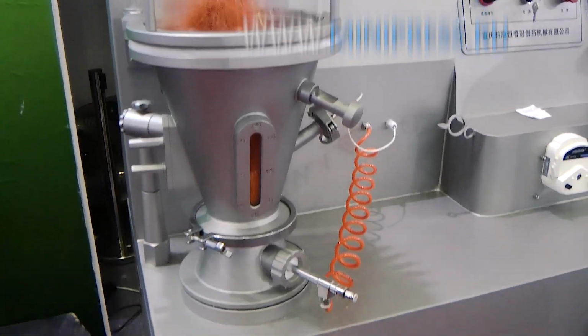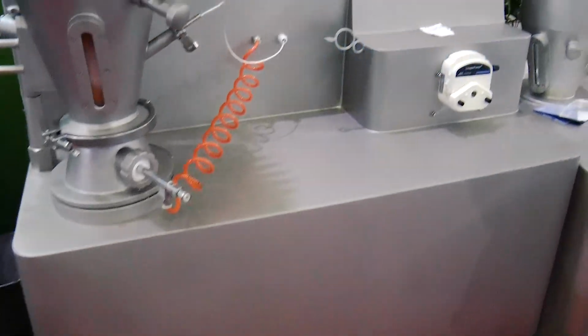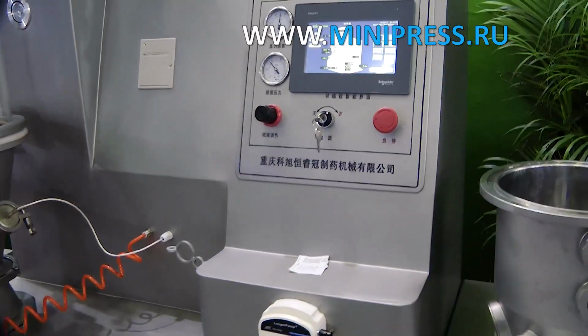The chief technologist of our plant recommended to contact the manufacturers of the equipment first. They provide warranty service, drawings, instructions for use, and carry out installation of manufactured equipment.